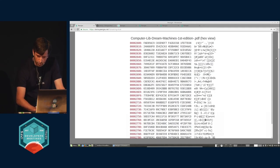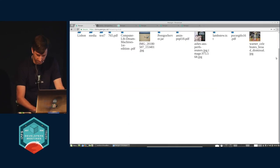But the idea is we'll get more. Hopefully we will have a PDF viewer at some point. But those are harder to secure, should we say.